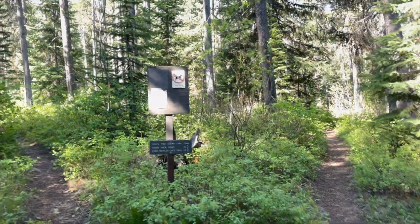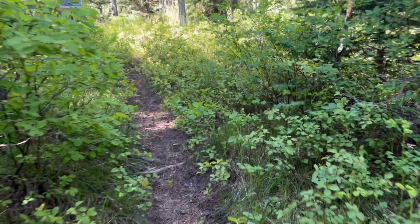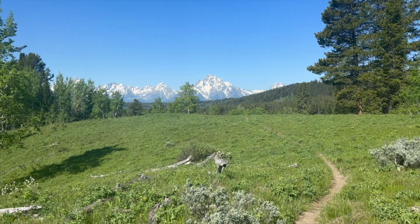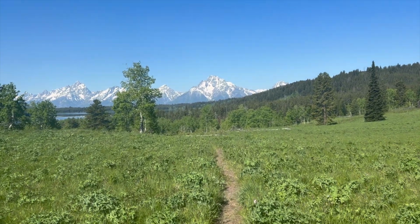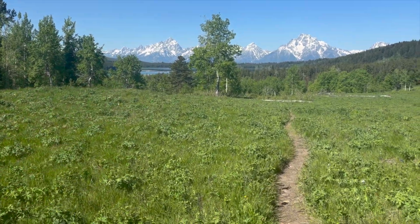So all right, we did it. So we're just turning back around, and here we go. I'm just hiking along, munching on some gummy worms, and that was my view. You can even see the pond over there.